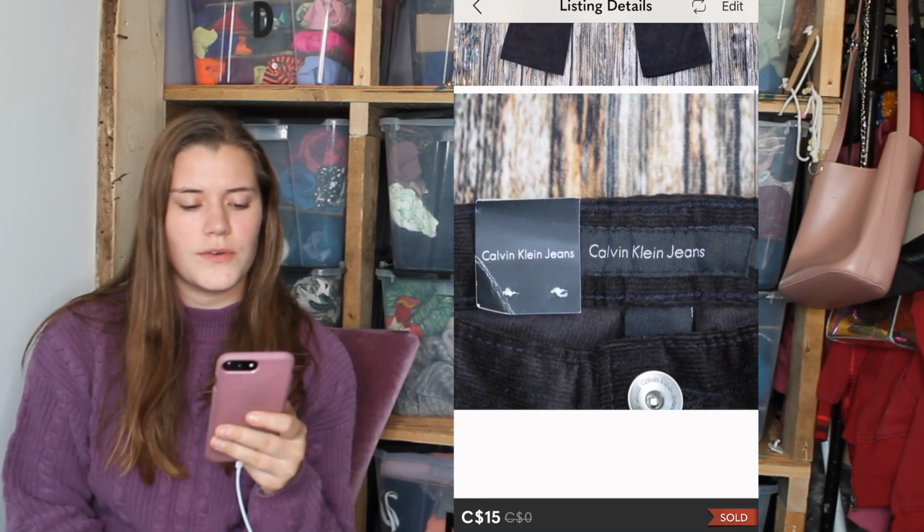and I think corduroy's making a comeback in 2020, so I've definitely been picking some of that up as well.